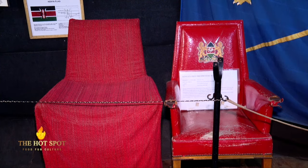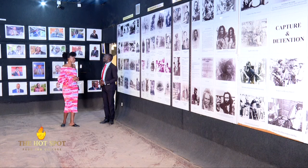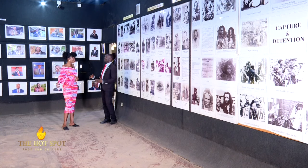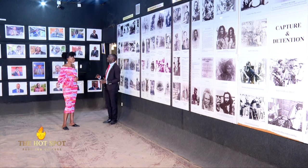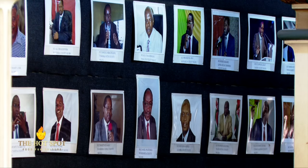And then towards the end, at that corner where we have the seat of the president and the seat of the prime minister, that is now the post-independent history. And then to crown it up, because we nowadays have two governments, the national government and the county government, we have the devolved government here, and this is what brings us to the post-2010 era.